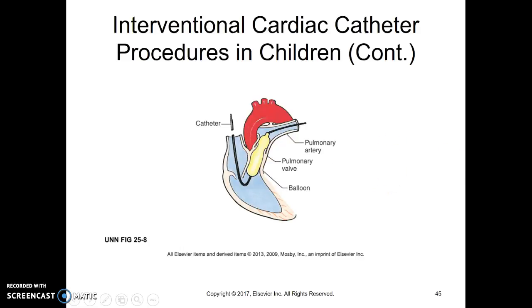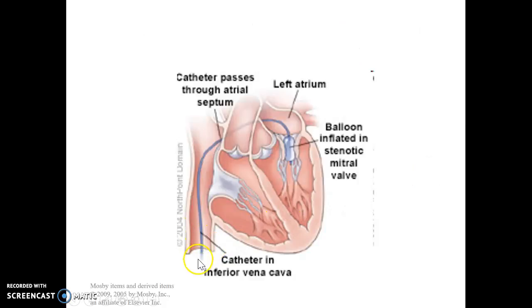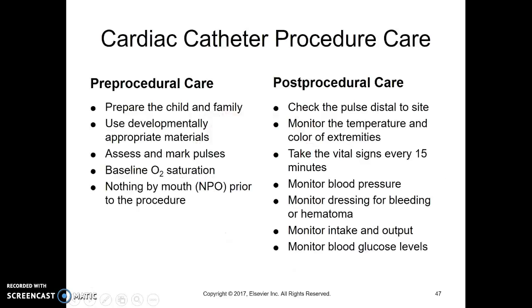I don't know if you can quite figure out that heart since it's only got a few pieces of it on there. Here's another one. So this one, again, they came up through the veins, through the inferior vena cava this time, just sort of pierced through, went through the atrial septum and over to the mitral valve here, got it in place, and then blow up the balloon to stretch that out. So we can sometimes treat things with that cardiac catheterization.